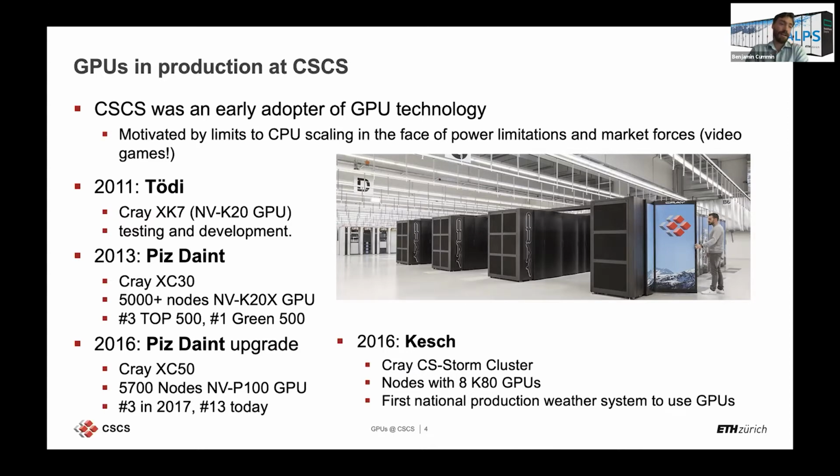In 2011, just before I started working at CSCS, we had a system called Todi, which was a Cray system with NVIDIA K20 GPUs, which we used for our early testing and development to start porting applications, because at this point we were on target to make our flagship system, Piz Daint, which was installed in 2013 with 5,000 nodes, a GPU-based system. So we started these programs to port and prepare our user program then.